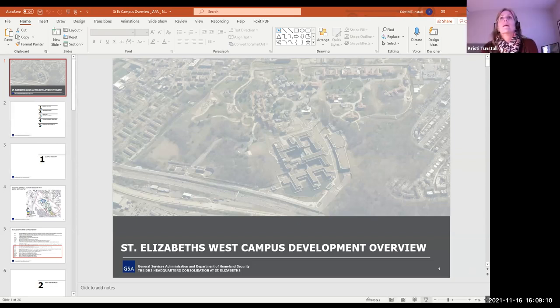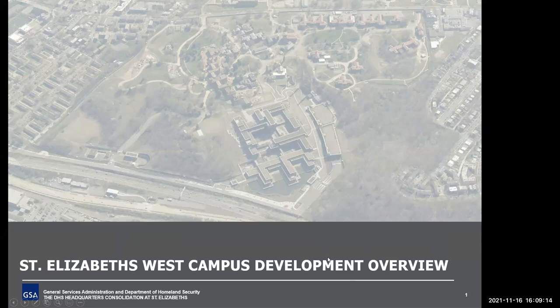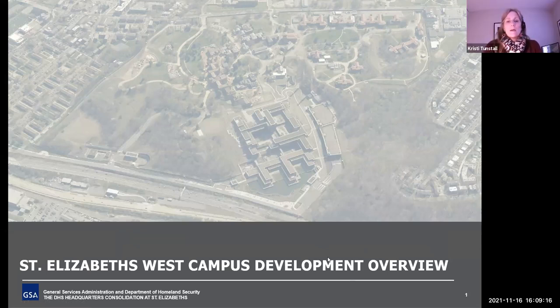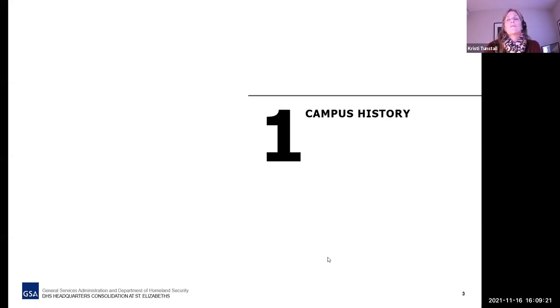Yeah. Okay. Excellent. So we're here to talk about the St. Elizabeth's campus. And I will start. So the General Services Administration, for those who aren't familiar, we are essentially the civilian federal landlord. We design, build, and maintain all federal civilian architecture across the country. Obviously, we have a great preponderance of it here in the National Capital Region.